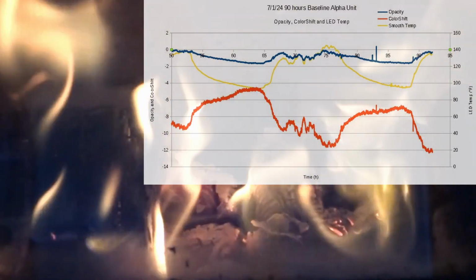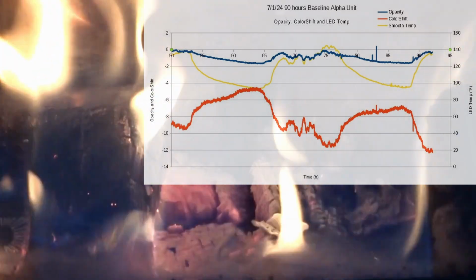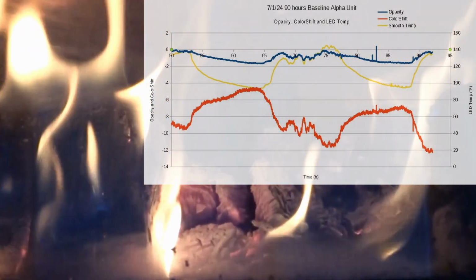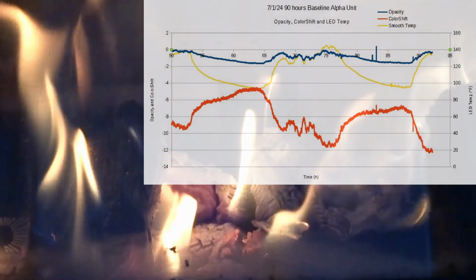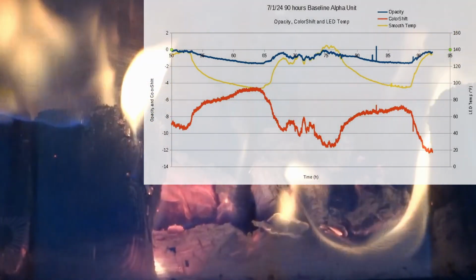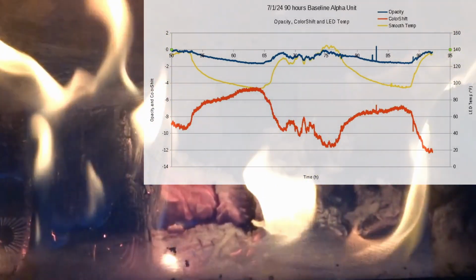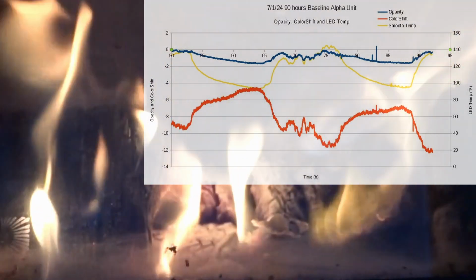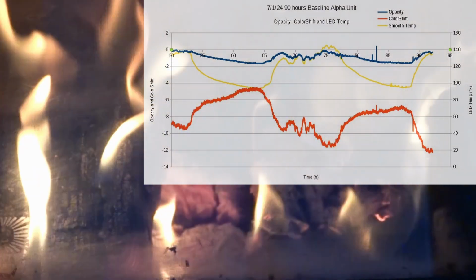In the chart I'm showing now, it's from 50 hours to 90 hours. The temperature is rather clean in the yellow line. You can see that when the temperature dips to 100 or so, there's an increase of about 4 or 5 in the color shift and a decline or a downshift in the opacity reading by about 1%. These aren't that big. However, if we can correct for it, we can get an even more stable light reading.